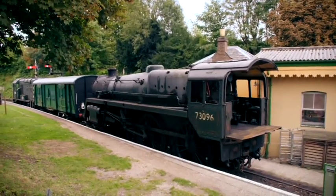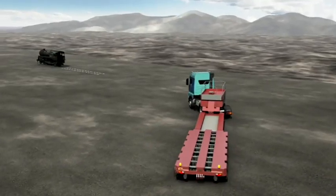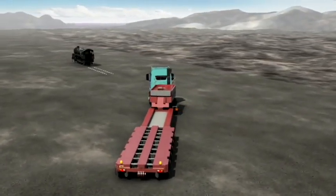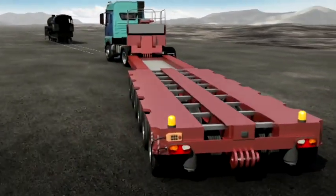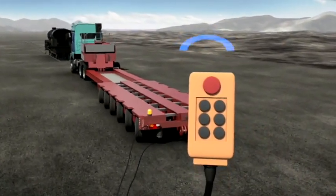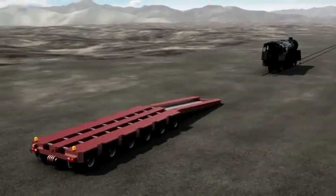First challenge, haul the engine onto the trailer. We just need to find out which way the loco's going to come to us so we know which way to set the trailer so we can start loading. Ian needs to position the trailer precisely in line with the tracks to load the engine, but the combined length of the truck and trailer is nearly 27 metres. Navigating this giant is a challenge. To help, the trailer is equipped with a sophisticated remote control system. This steers the front and rear wheels independently from the back, giving Jamie a perfect line of sight to precisely line up the trailer.